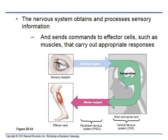Okay, so the nervous system obtains and processes sensory information, whether that is touch, feel, smell, sound, taste, or whatever. It's going to take that as an input, analyze it, and then do something about it.